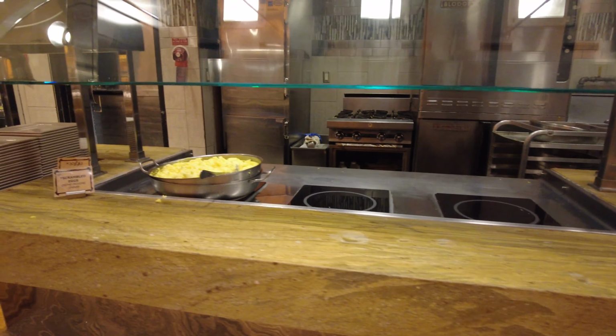Creme brulee. And coconut macaroon. Ooh. Nice and fluffy, that one. Last but not least, blueberry muffin. You get the center of blueberries right there. That was very good.